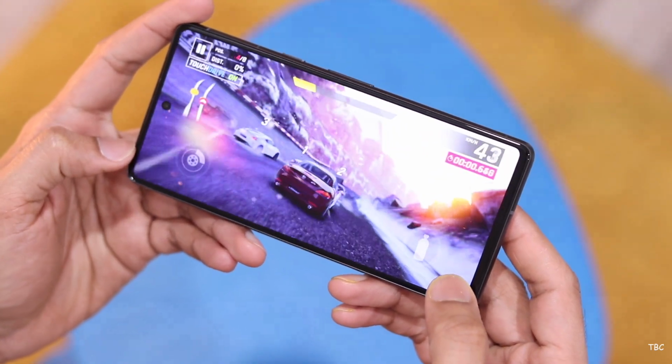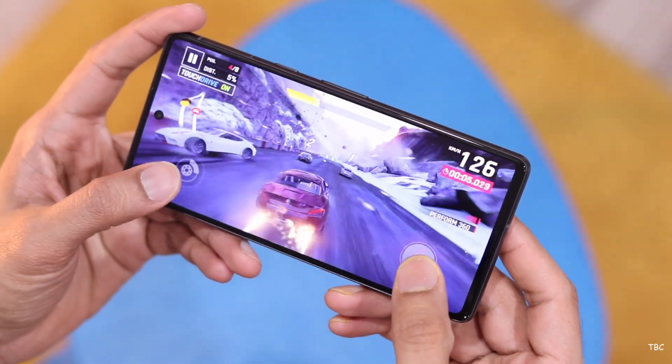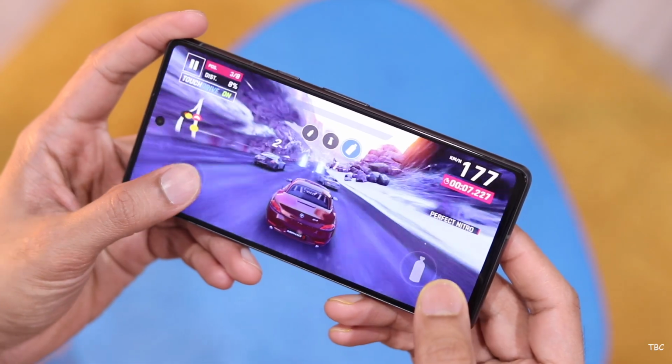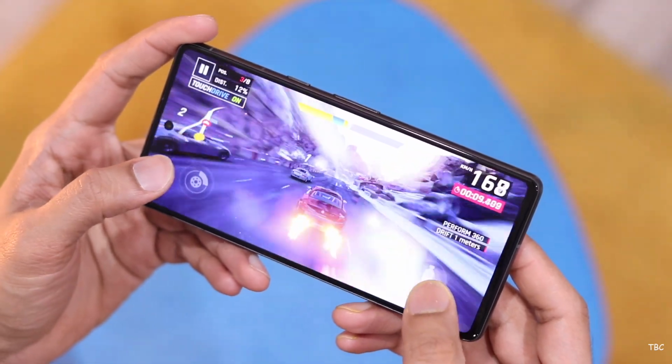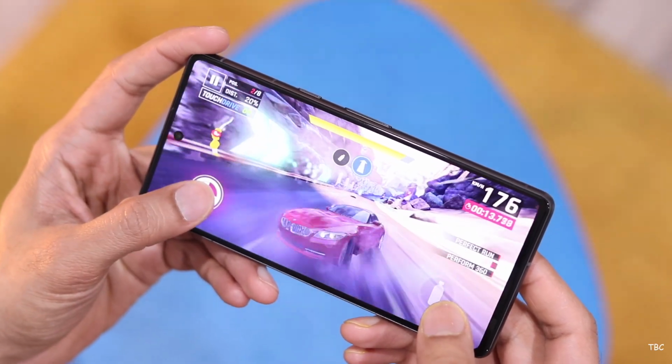But here what you should keep in mind is that if you're a heavy gamer, then you will notice the stutter, and also the phone does get a bit warmer than normal with intense usage. Now the 90Hz refresh rate makes things pretty smooth, and I'm stressing that the experience for most of the users will be good.